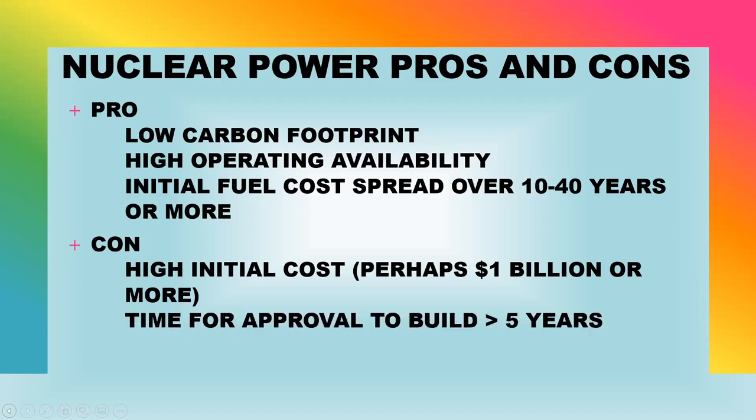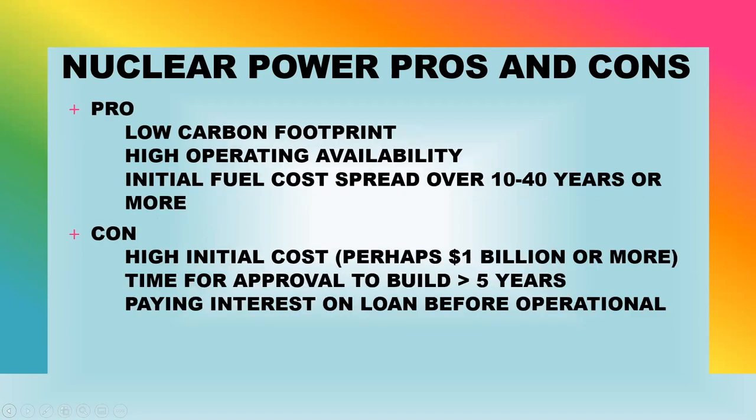And the time for approval can be up to 5 years because what they had been doing, you want to build a Babcock and Wilcox reactor, send us all the paperwork of everything you're going to do with it, where it's going to be located, what are all the safety requirements, what are the radiation requirements, and then we'll look at it. You're paying interest on the loan before you ever become operational. So you may have a 1 to 3 year period of time where you have borrowed money to build your reactor and you're paying interest on it.